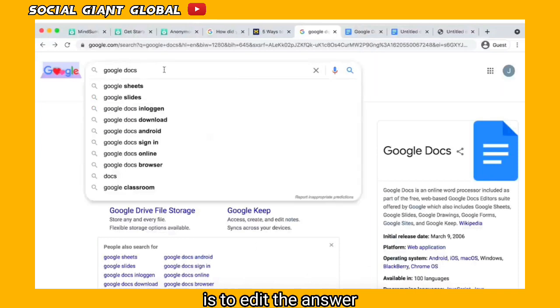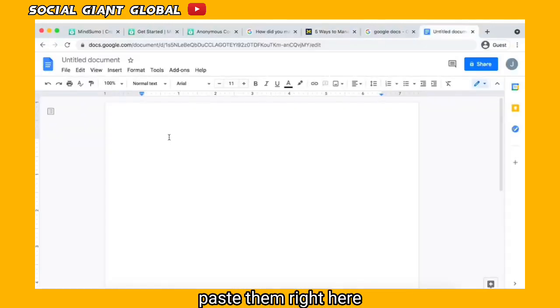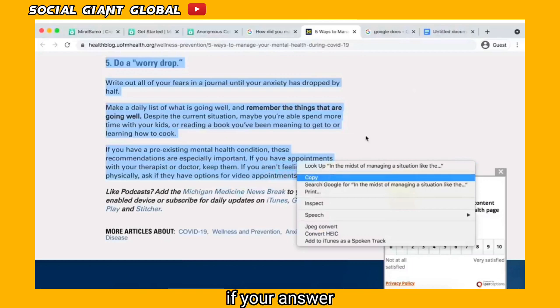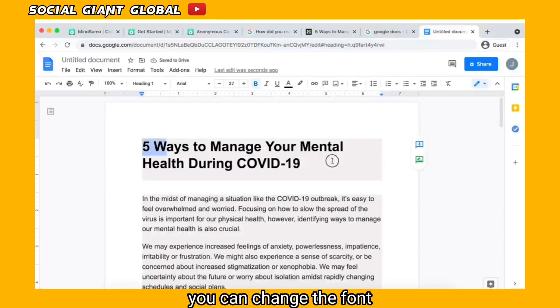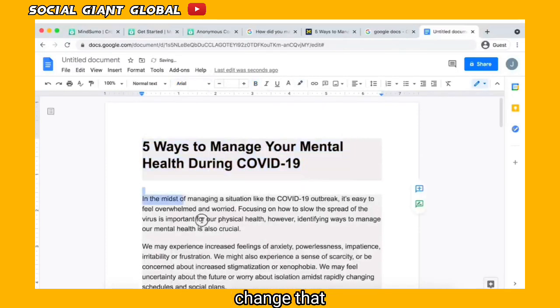The next thing I need to do is to edit the answer a little bit. So to do that, I go back to Google and I search for Google Docs, and I will click on blank right here, then go back to the article. Then you can copy and paste some of the answers, paste them right here, go back to copy another one. So the longer the answer, the better for you, and the higher the chances of you making money if your answer is more profound or if your answer is longer. And now you can of course edit this. You can change the font, you can change the colors, you can maybe change some words. For example, instead of this, I can just select it and I can change it to blue, and I can maybe change that part to bold or something like that. As you can see, it's fully customizable and it's really easy.